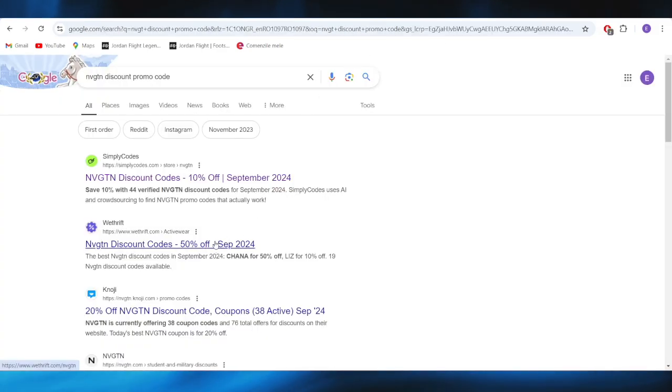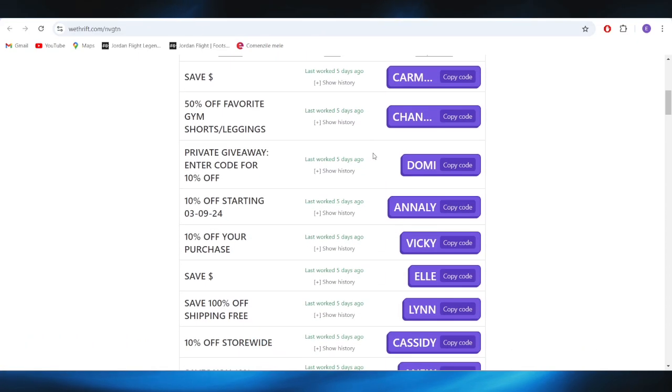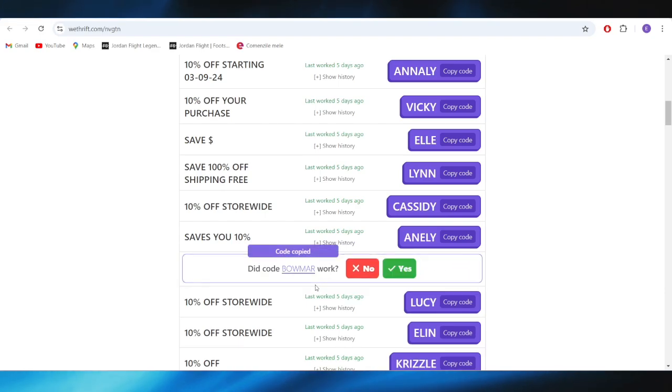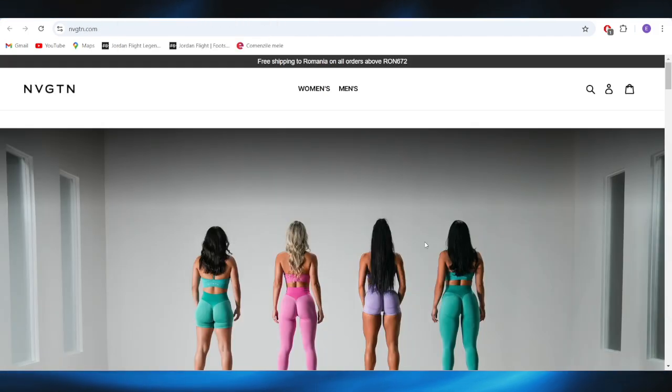Also, going back to our main search right here, we have this website which is called retrieve.com. As you can see, we also have at least two different types of promo codes that we can use. For example, if you want to get this 10% discount store-wide, all you need to do is select copy code from right here. And this is your promo code. You can copy this one and use this promo code on your next order in order to get this 10% discount.